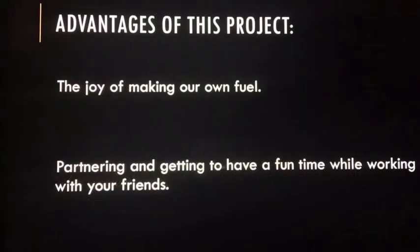Another advantage of this project was the joy of making our own fuel. We had the chance to make our own fuel using chemicals we never used before or had experience with, like potassium nitrate and other chemicals and other materials listed above. And just partnering and getting to have a fun time while working with your friends. I was able to partner with Sidra and Noor, and it was very fun for us to talk about chemistry and learn more about it.